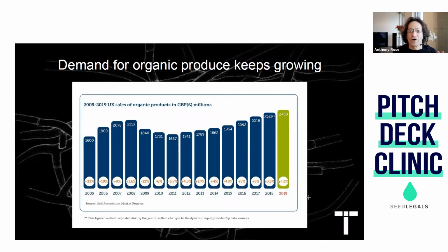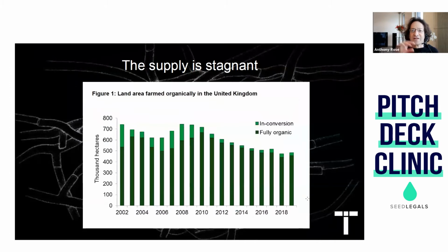I think if your graph is to show that produce keeps growing, you either want to go less far back in time or maybe a lot further back, because this graph looks somewhat flat. So I don't think it's really aligned with the messaging of growth, but that's okay. There's obviously a great deal, the organic part of the market's tiny, it can be much larger. Now the next graph is slightly counterintuitive. It begs the question, why is organic land area declining?